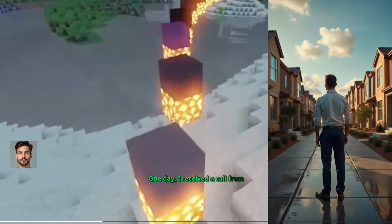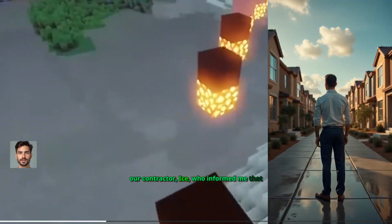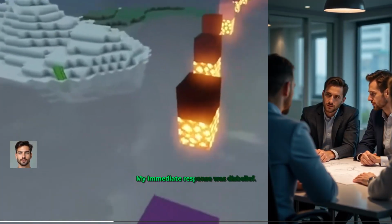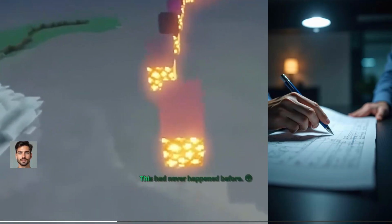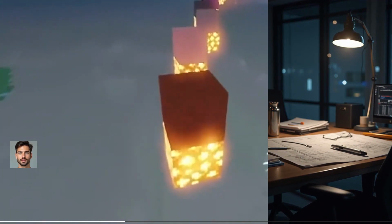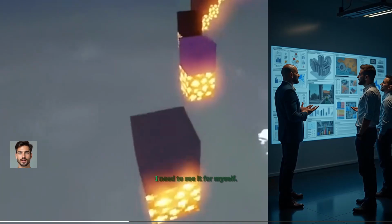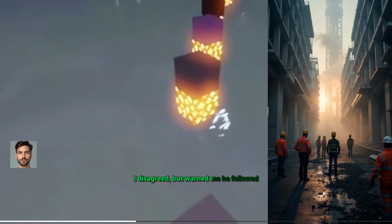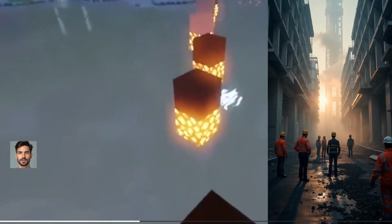One day, I received a call from our contractor, ICE, who informed me that one of our beams was collapsing on site. My immediate response was disbelief. This had never happened before. "Are you sure?" I asked over the phone. "Can we schedule a visit? I need to see it for myself." ICE agreed, but warned me he followed our instructions exactly.